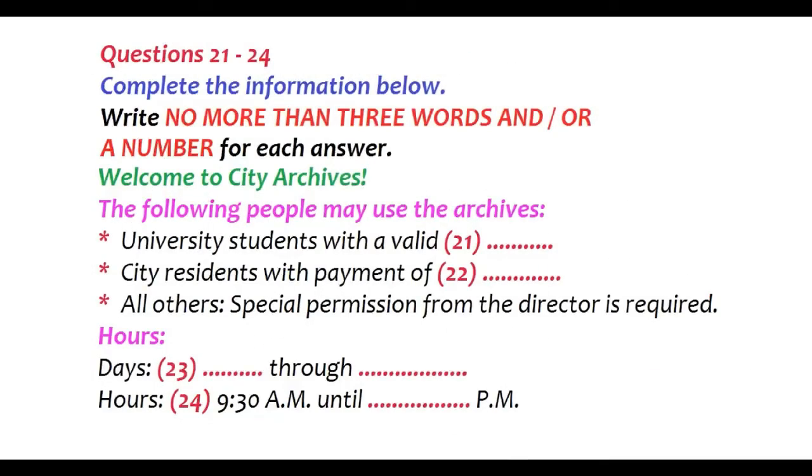Now turn to part 3. Part 3. You will hear a conversation between a university student and a librarian about using the city archives. First, you have some time to look at questions 21 to 24. As you listen to the first part of the conversation, answer questions 21 to 24.